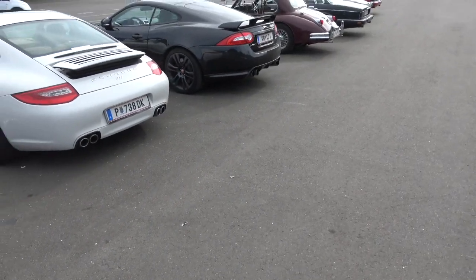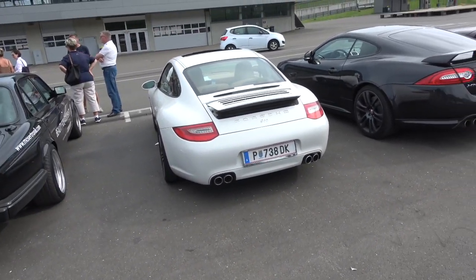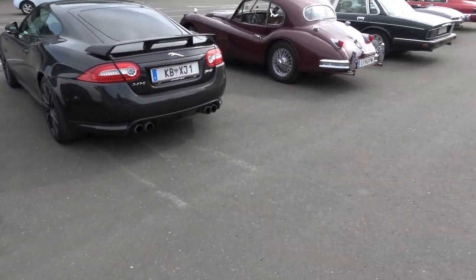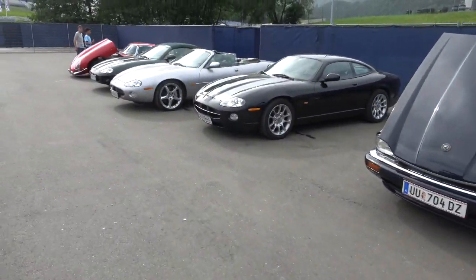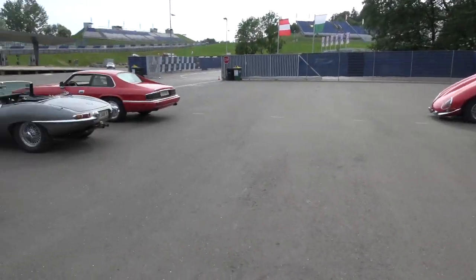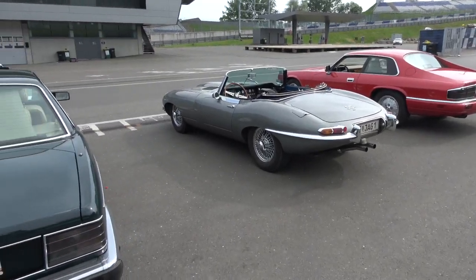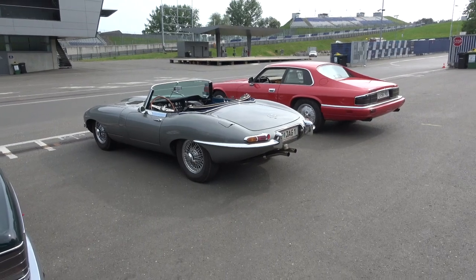This guy apparently has a Jag, but he's brought his Porsche 911 because he gets a chance to run it on the Red Bull ring. And if he crashes it, he'll get nothing for it. So there you go. The usual bonnets up on the E-types because of the overheating. So I'm gonna enjoy it, but I'm not gonna go mental. I'm not gonna wreck the car, that's for sure.